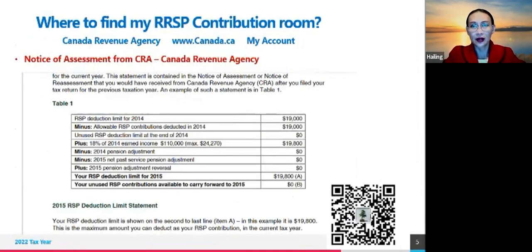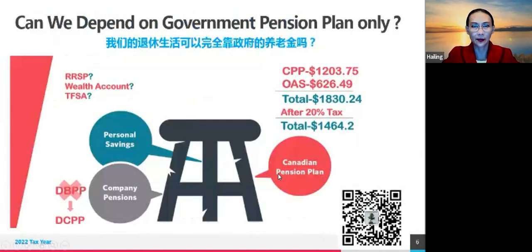And then, where to find the RRSP contribution room? Go back to the CRA website, My Account, or you have a paper notice of assessment available. Usually on the third page, they will show you your RRSP deduction limit for this year. And this is the maximum amount that you can contribute.